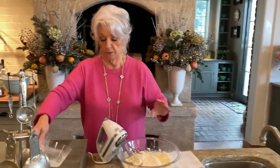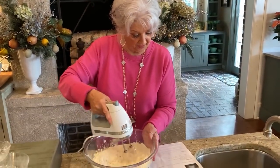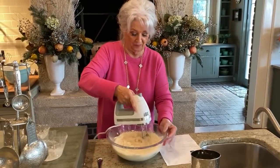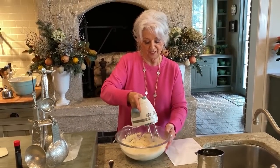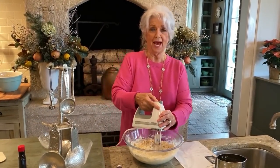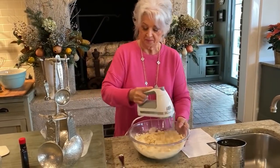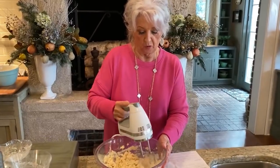Now I'm just gonna add my flour, and we're using all-purpose. I love a cookie with very few ingredients. I like Neema's Christmas cookies that I made earlier, but boy, Heidi, it really did have everything but the kitchen sink in it. But they were delicious. Okay, so we just want to incorporate this real good.